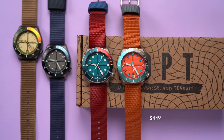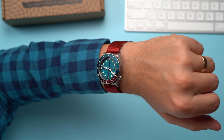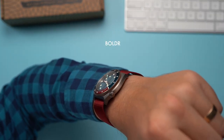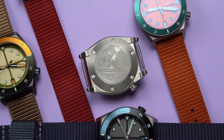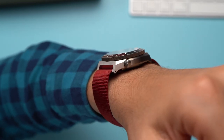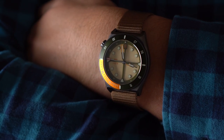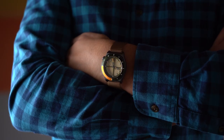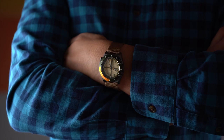These watches cost $449. The design of the titanium case is thanks to a partnership with Boulder Watches. That's the word bold and then the letter R. Boulder also handles the warranty, which is good for 30 months. I really like the look of this angular case. It's matte and brushed with no polished faces. And the shape of the case allows the watch to have a pretty short length of 44mm. I think 44mm by 38mm across is going to appeal to a lot of watch nerds.